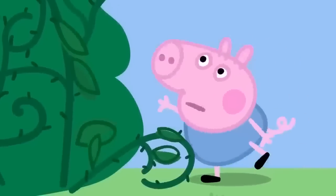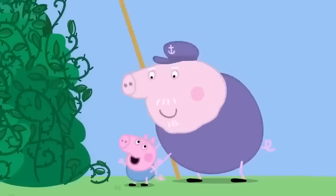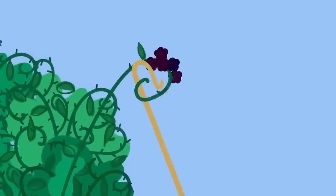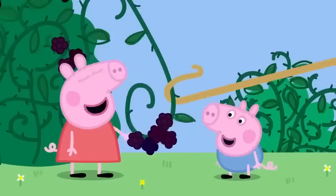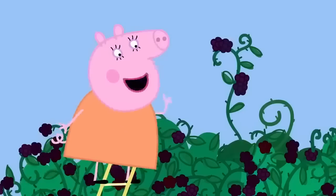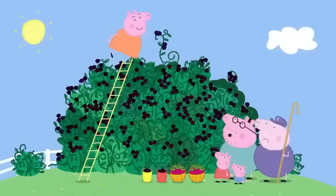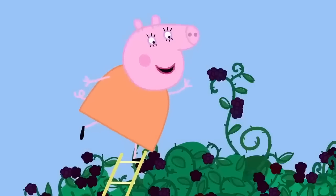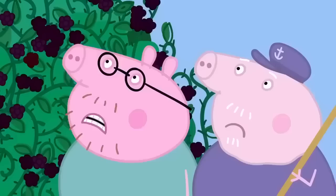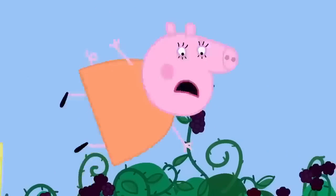George has seen some really big, juicy blackberries. Careful, George, or you might get tangled. I have a stick for picking hard to reach blackberries. Clever, Grandpa. But the best blackberries are right at the very top. That's why I've brought the ladder. Don't lean too far over, Mummy Pig. Don't worry. I've been climbing this blackberry bush since I was a little girl. Yes, but you're not a little girl now. I know what I'm doing.